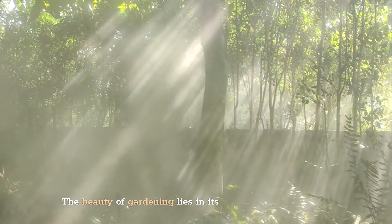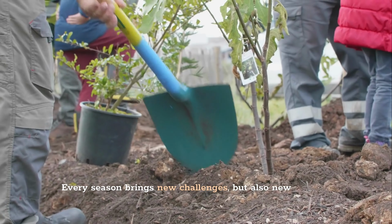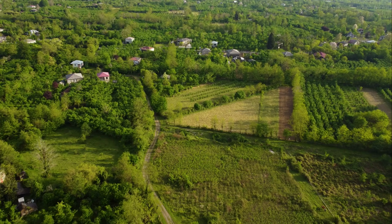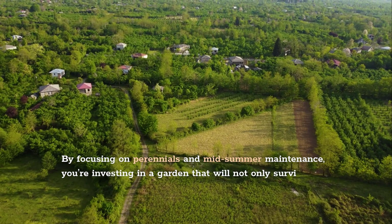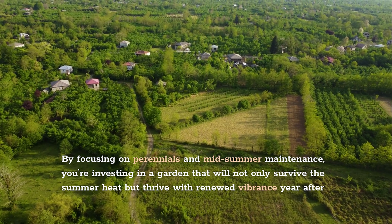The beauty of gardening lies in its ongoing journey. Every season brings new challenges, but also new opportunities to create something truly special. By focusing on perennials and midsummer maintenance, you're investing in a garden that will not only survive the summer heat but thrive with renewed vibrance year after year.